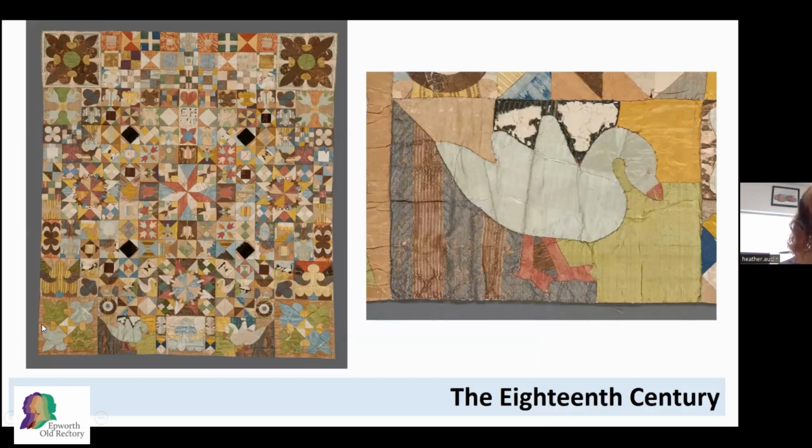So we're going to start looking at our iconic piece in the Quilter's Guild collection, and this very conveniently is dated to 1718, so it's very much at the start of the 18th century. And you can see already it's very much based around a square block. So even though the square blocks are bigger and smaller in various different areas, they're still square. And then within those square blocks, you've got different designs.